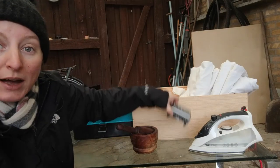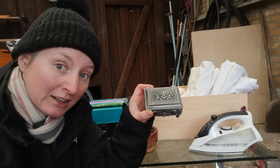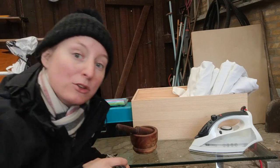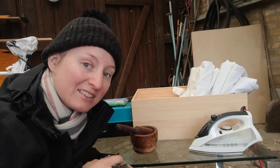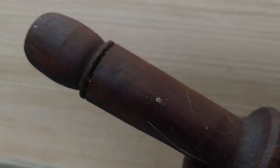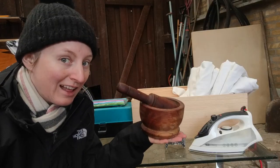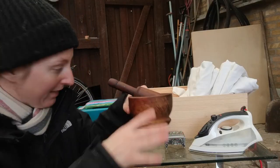Speaking of cute boxes, I have this little guy, little jewelry holder, which is really cute. I'll probably use that to hold some of my miscellaneous sewing bits and bobs. And then this mortar and pestle, which is super cute, and I have some Halloween-y related plans for this later on in the year, so we're saving that.